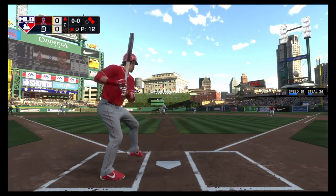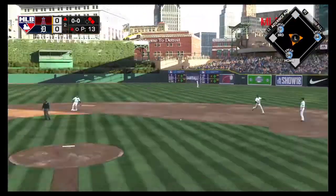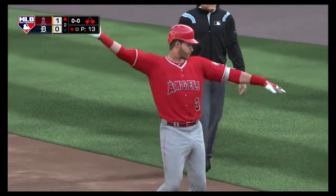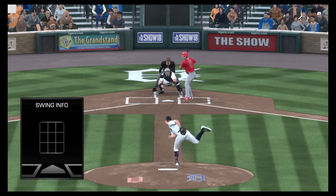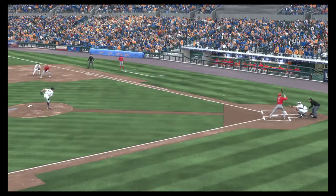Stepping in now, number 3. Popped him up. And that's going to fall for a base hit. Oh, and he throws it away. The run comes across to score, and they jump ahead 1-0. Hey, D-Row, they're making this guy pay. That's 3 straight singles and a run driven in. Yeah, nothing hit extremely hard. Killing them softly, station to station with those knocks.